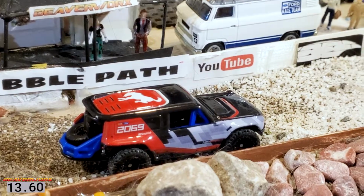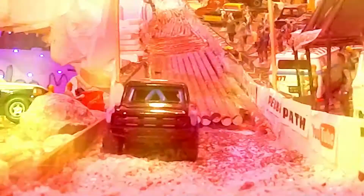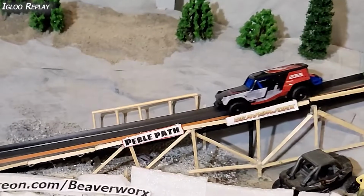Looks great down there in the bottom at the pit. Everybody's cheering, checking it down on the bottom. Look at that. All right, one more time on the Igloo replay.